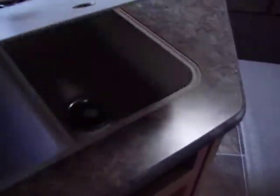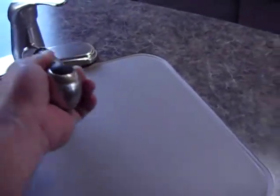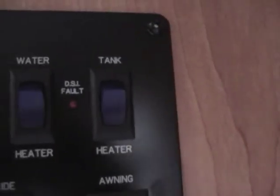Large sink. No scratches. Pull out faucet. There's your sofa again. All upholstery is in perfect condition. Tabletops are in perfect condition. Lots of windows. Now, as we look at the panel here, you will see for your power awning, all the light switches, your hot water heater, water pump, and tank heaters right there.